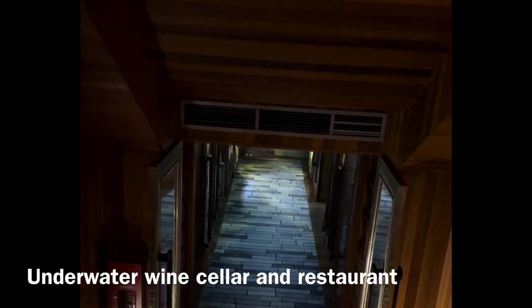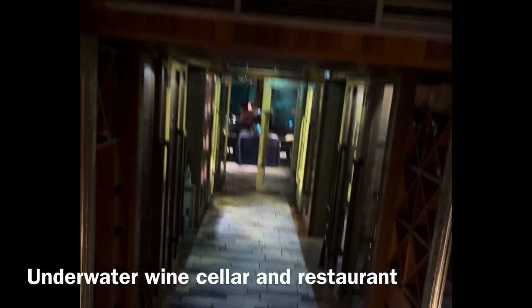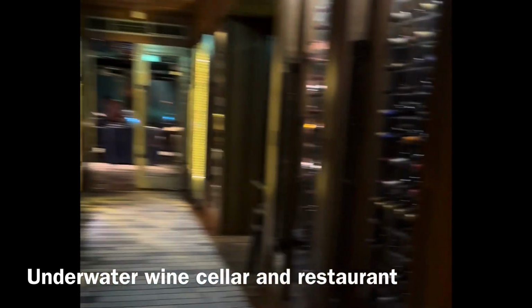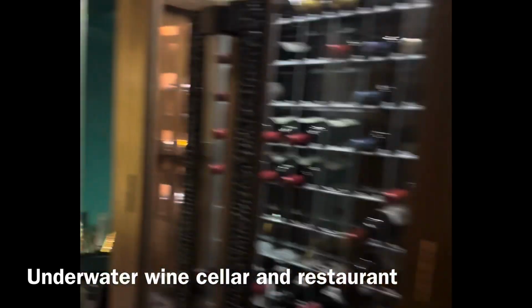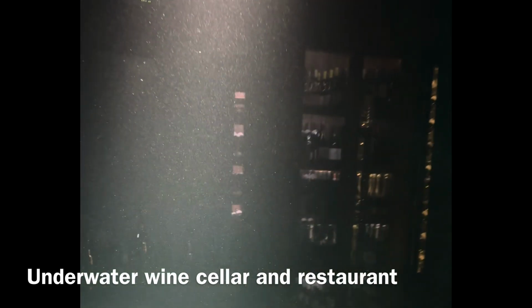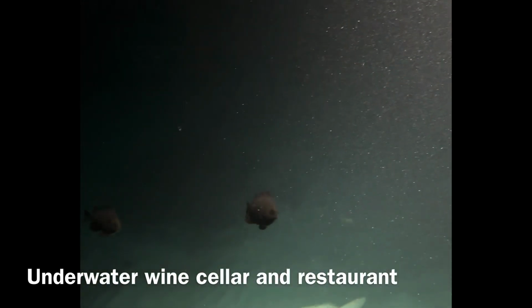Welcome to the underwater cellar and restaurant at Anantara Kihavah. Ooh, it's quite cool down here. Six meters below. First underwater restaurant. It has the first underwater wine cellar with an incredible wine list, including 490 labels from 21 countries.